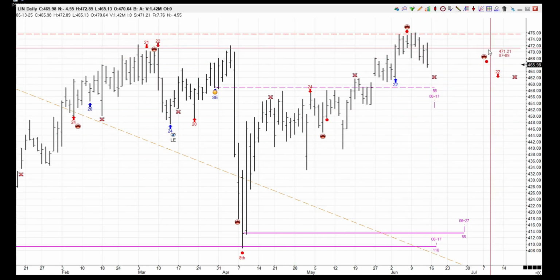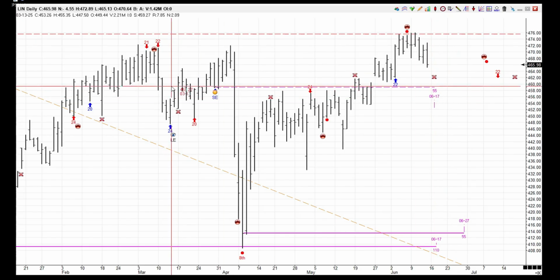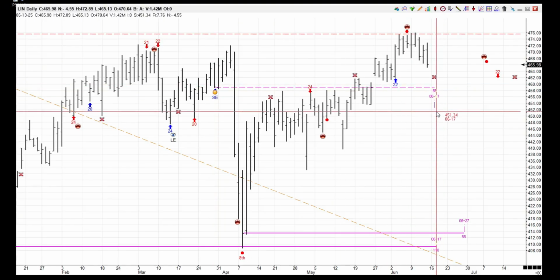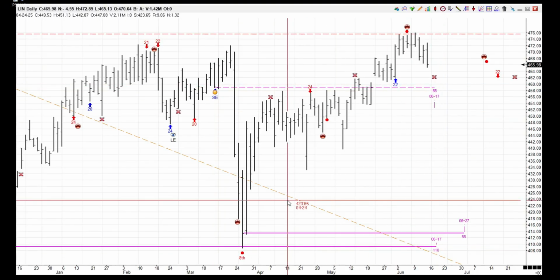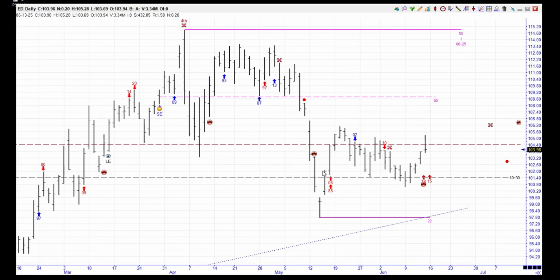We haven't broken any uptrend lines to speak of. June 17th is 55 days over from the solar on all these markets, right? Not just Tesla, of course, so that's important to me. And of course, it matches up with 110 over from the low here. So again, we got some stuff coming in on the thing.